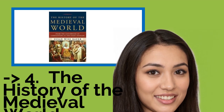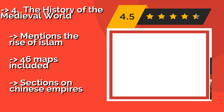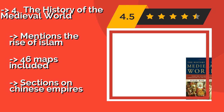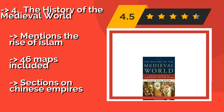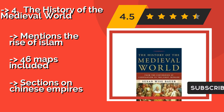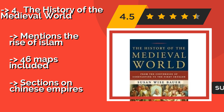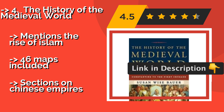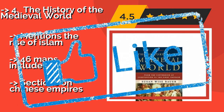The History of the Medieval World. The History of the Medieval World, about $6, presents a fascinating narrative that takes place between the 4th and 12th centuries CE. It may cover quite a bit about Europe, but also touches on everywhere from Japan all the way to the Americas. Mentions the rise of Islam, 46 maps included, but sections on Chinese empires.